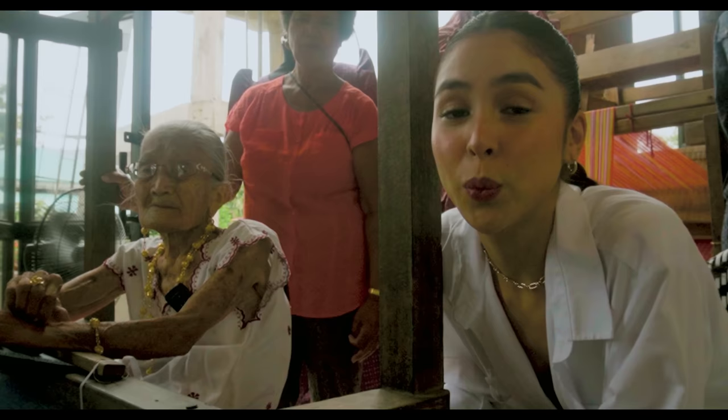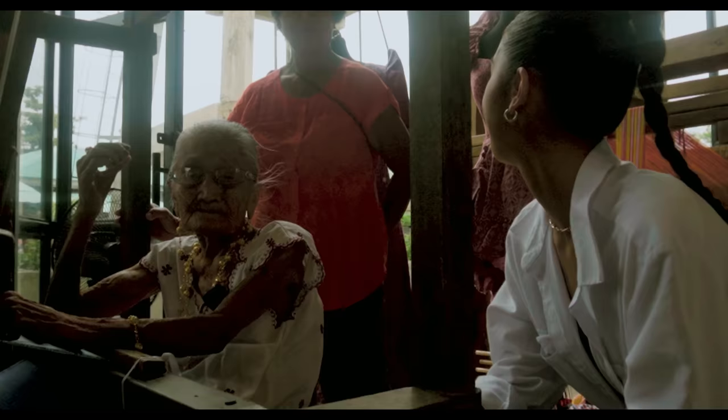I think pag-uwi ko, mag-weave na ako, guys. May gusto ba siyang i-share about weaving?